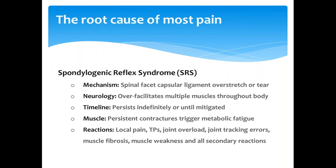And it triggers muscles to be shortened or contracted persistently throughout the body, which triggers metabolic fatigue in those muscles, which in turn triggers more inflammation. So the reactions from these spondylogenic reflexes, or SRSs, include local pain, trigger points, joint overload, joint tracking errors, muscle fibrosis over many years, muscle weakness, and all secondary reactions to those muscles and joints that basically can happen.